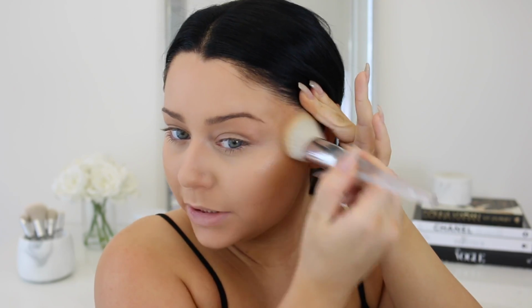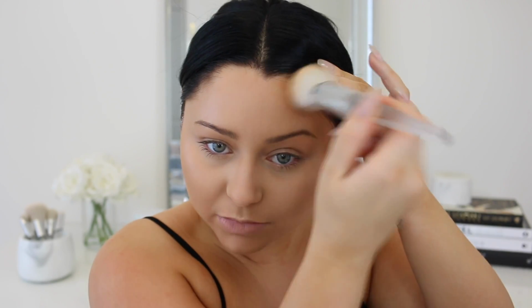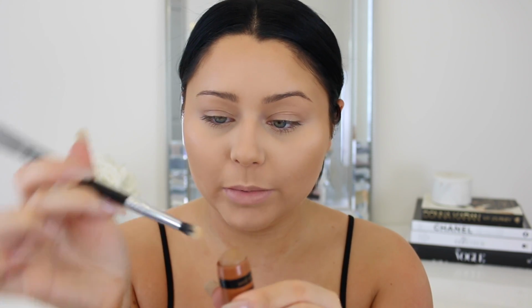I'm gonna bring it up the temple as well. You guys know I love doing this, and just stipple it on. I really like this formula. It blends beautifully. I don't know if you guys saw, that took a couple seconds to apply and blend out at the same time. So I've been loving this brush for nose contouring. This is the Duo Fiber Blend E41. I'm gonna take a little bit of this.